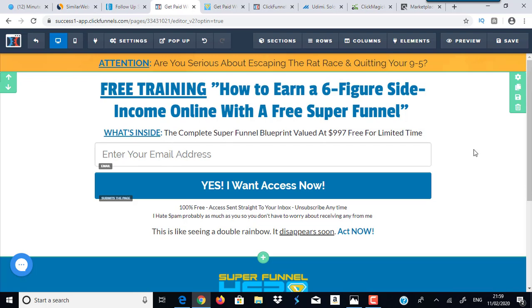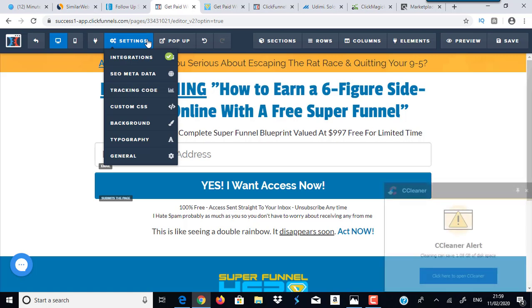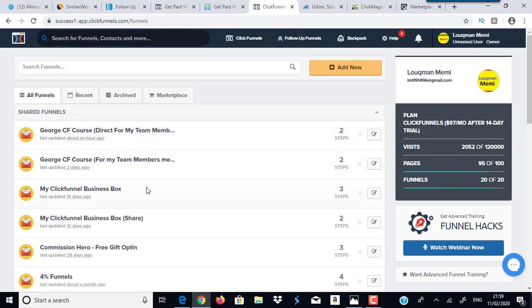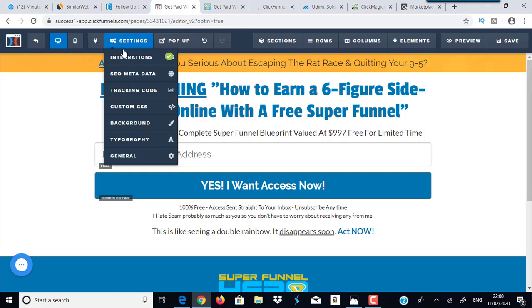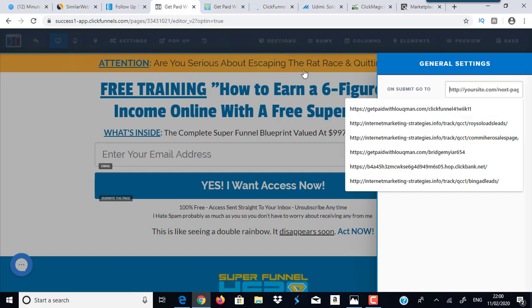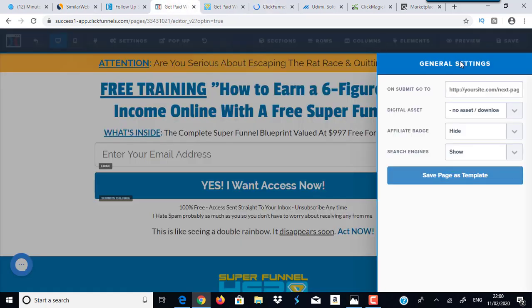Once that's done, this step is very, very important. If you miss this, you're going to miss all your commissions. Let me just go back to that page again. You're going to go to settings, scroll down, go to general, and in this box you're going to paste that link. Can you remember this second link, Super Funnel? We copied this link here. You're going to copy this link, go back here, and paste it in here.